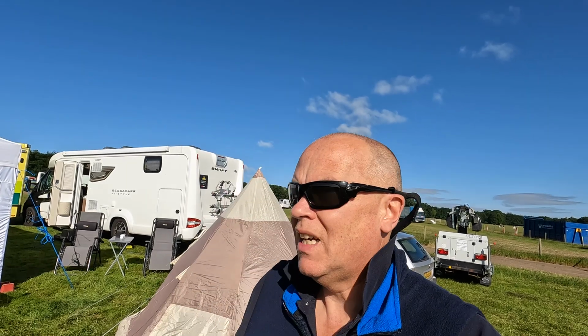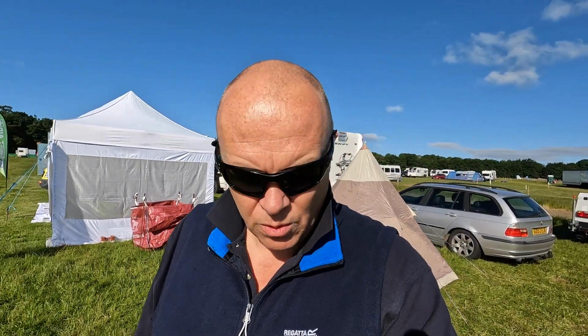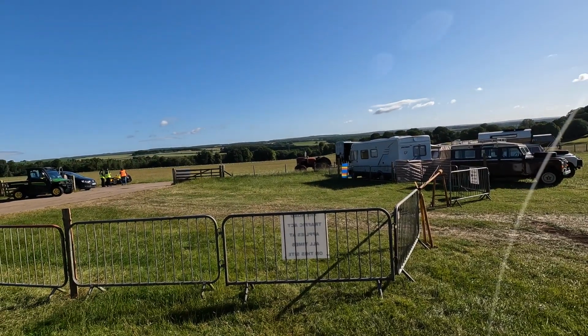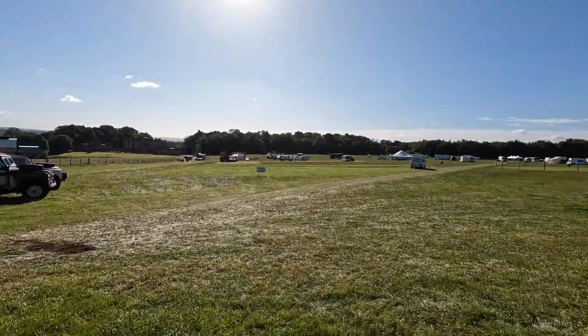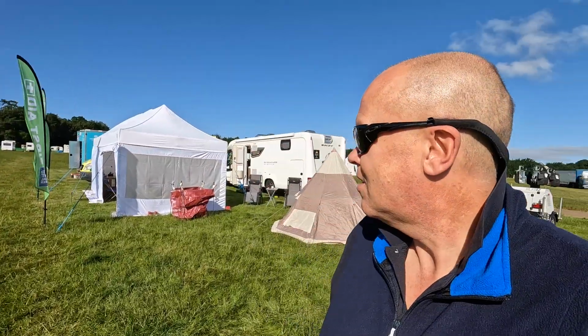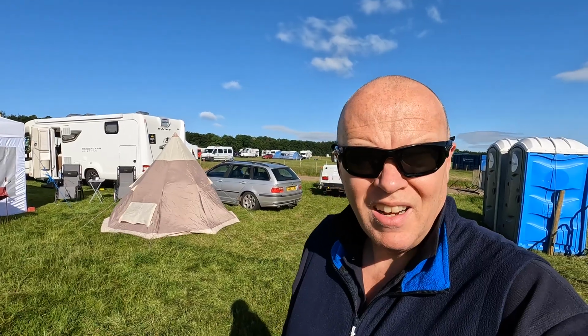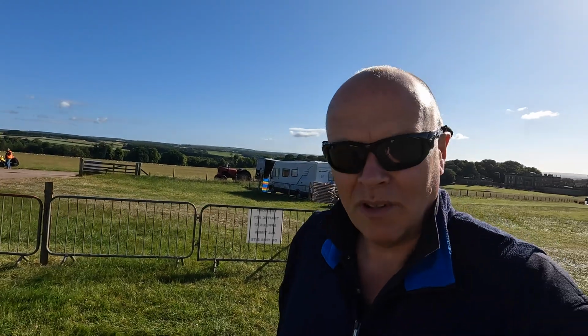So it's a big old site. There's all sorts of sections here marked out: classic caravans, classic motorcycles. There are one or two old vehicles that are already on scene, but it's a smashing spot. Although being on top of this hill does mean that we're very exposed and it's very windy. Say it's July, it is still pretty chilly, but nothing unusual there with the dreadful weather that we've been having over the last few months.